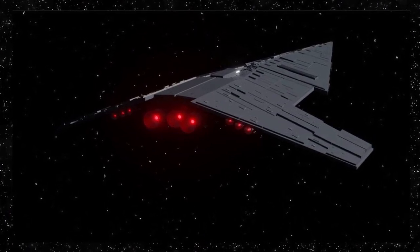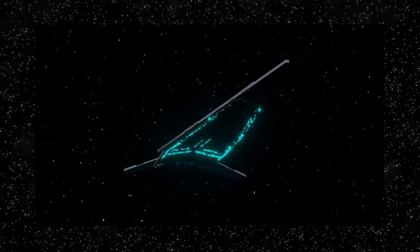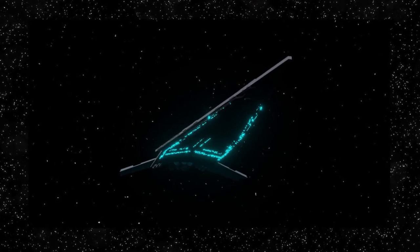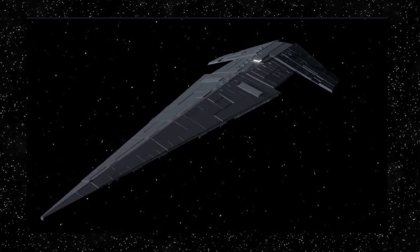The Vengeance class Dreadnought was also used as a fleet command ship, as well as possessing a space station class. The ship's bridge design was extensive and covered most of the command tower. Unlike most other Kuat drive yard warship classes, the command bridge was located on a small square bridge near the stern of the ship. Its crew, armaments and starfighter complement were also similar to the Executor class, although it did not house the cityscape structures of its predecessor.